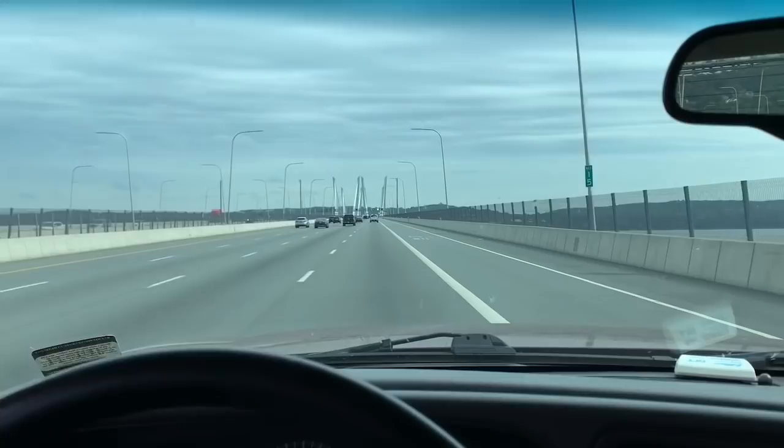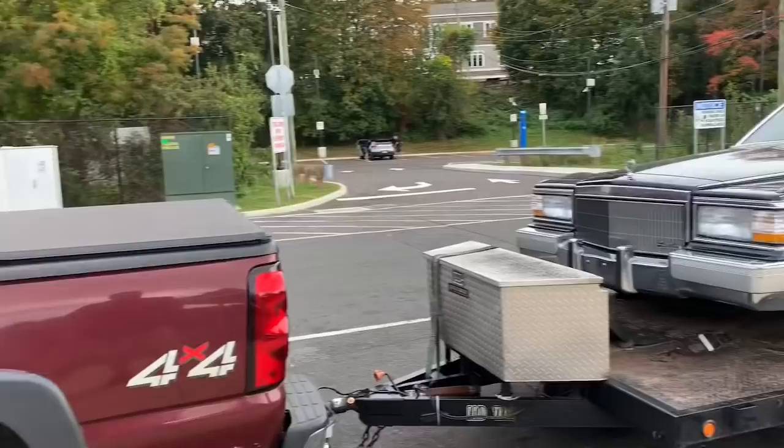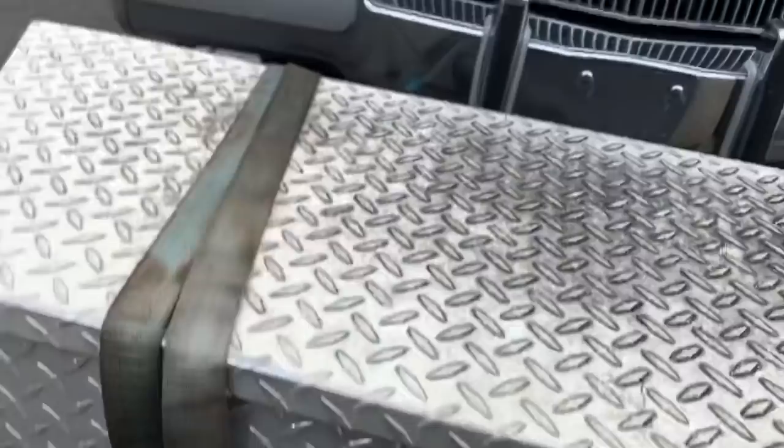That godforsaken bridge again. The Tappan Zee Bridge. Hello. Something important going on. Not one, but two. How we doing on our fuel situation? Oh, yeah. She's got gas all over it. This thing is just drenched. Poor car.